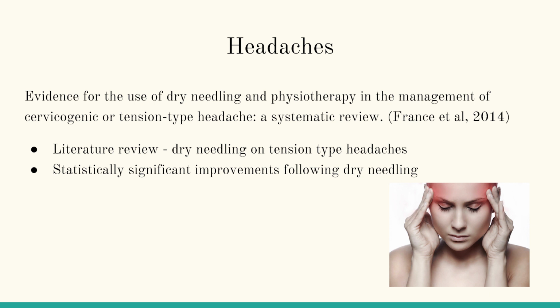was pretty cool, because they did a lit review on the research and found that there were statistically significant improvements from dry needling therapy in those who were suffering from tension-type headaches. So they looked at the research, they searched the databases, and they took all the information together and found that it was an effective treatment for this specific type of headache.